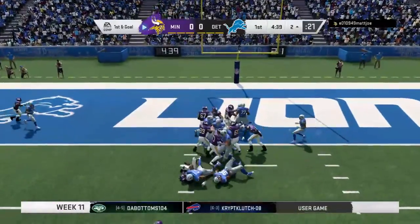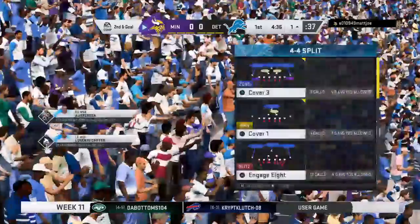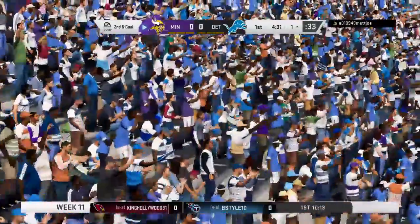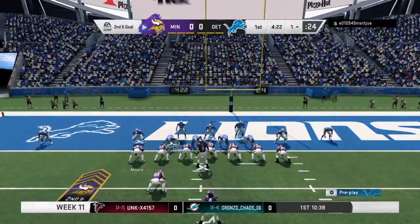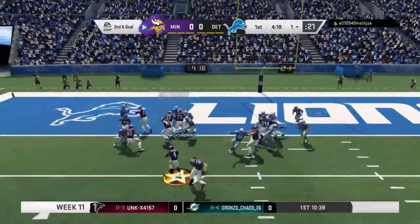It's first and goal. They're able to get a couple here, but won't get across the plane as they stop him right around the one. That run didn't get very far, and I think when you're looking at his dimensions, he's a little bit on the smaller side. He's counting on the big guys up front to escort him in, and they couldn't create any kind of space for him, could they? Yeah, didn't get the push.